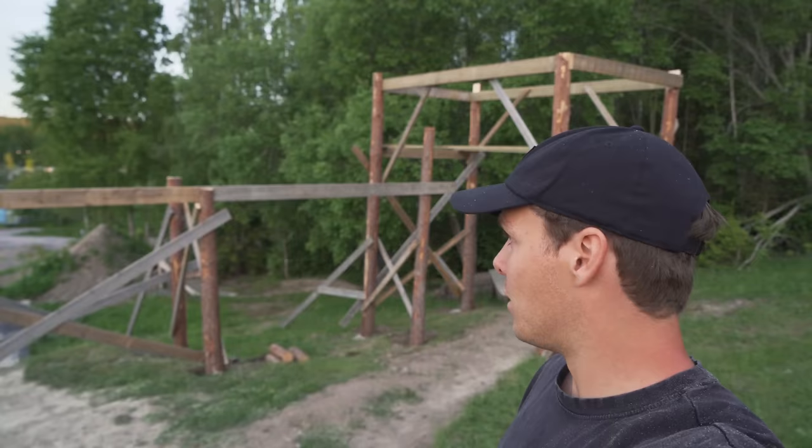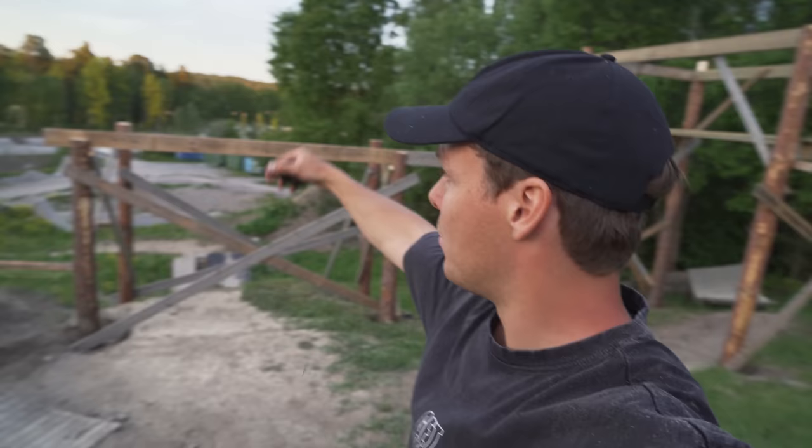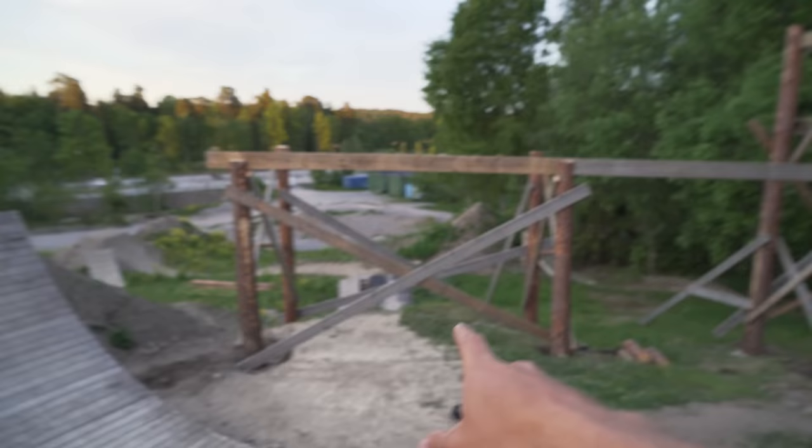So we're gonna go buy some more wood tomorrow so we can make them a bit longer, put a kicker on top, put all the flooring down, and do a bit more beautiful looking crosses and stuff. It looks so amazing.